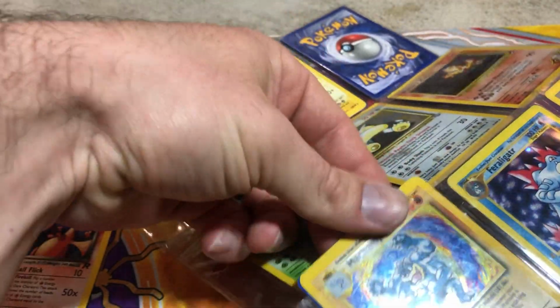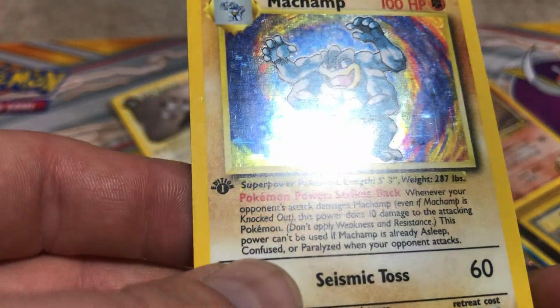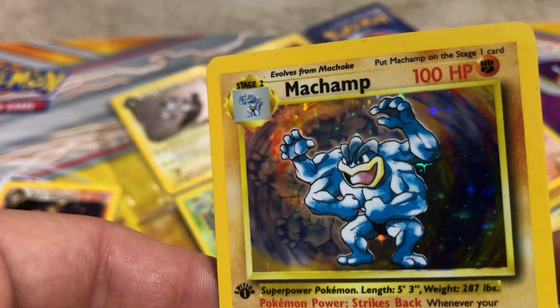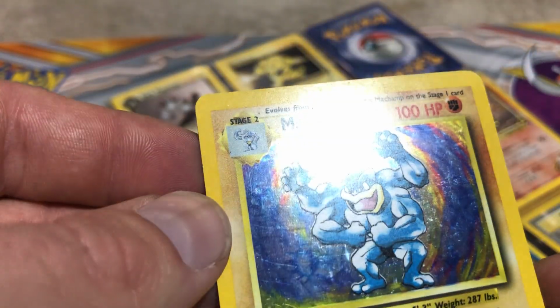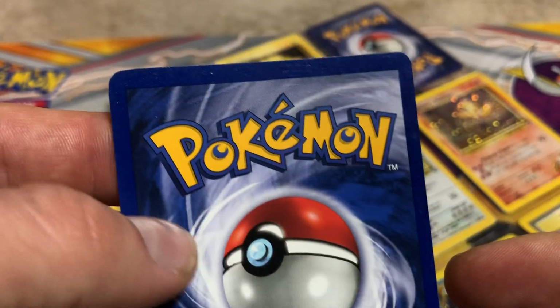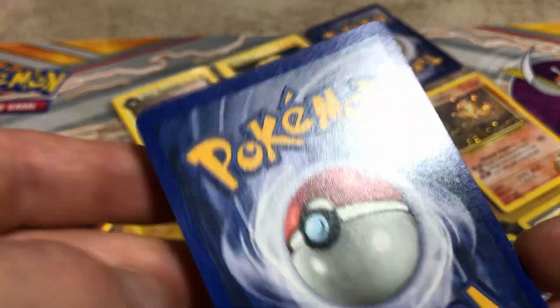This Machamp, usually Machamps are in pretty good condition. This one definitely isn't in perfect condition. It's not a PSA 10. I could feel some roughness as I pulled it out. There's some scratches on the holo foil. I mean, it's still a decent condition Machamp, which is pretty good. I could sell it as is, probably for $10 to $20. Or I could PSA it, and it would probably come between the 7s and 8s, so it's probably still worth it.